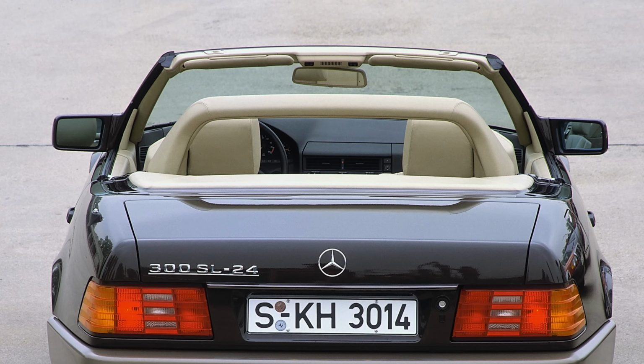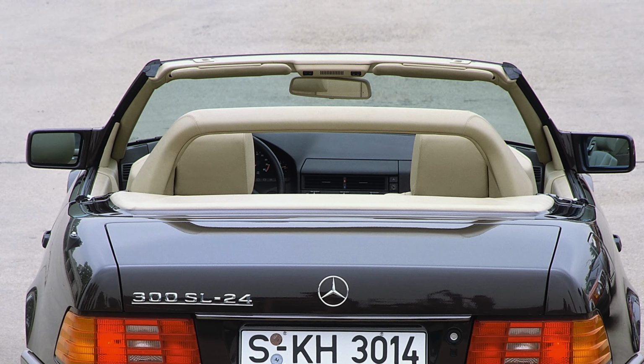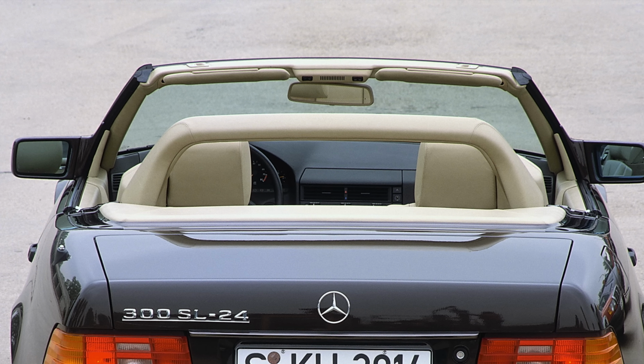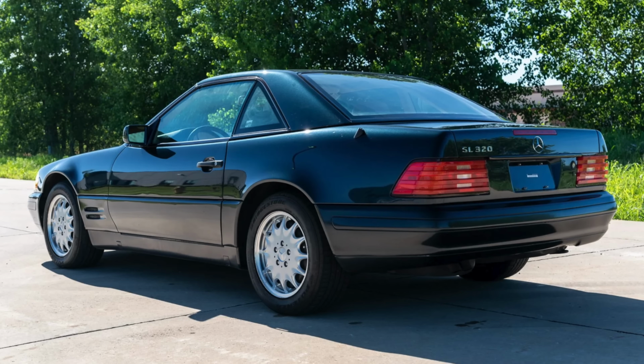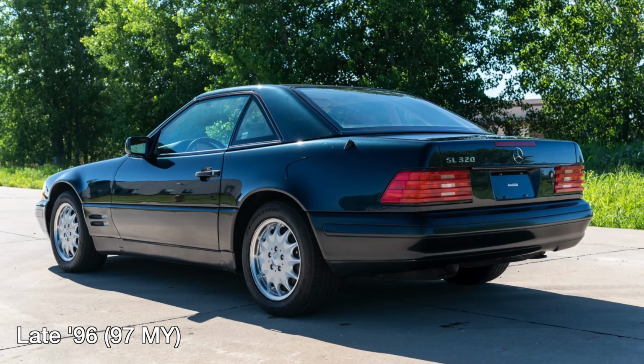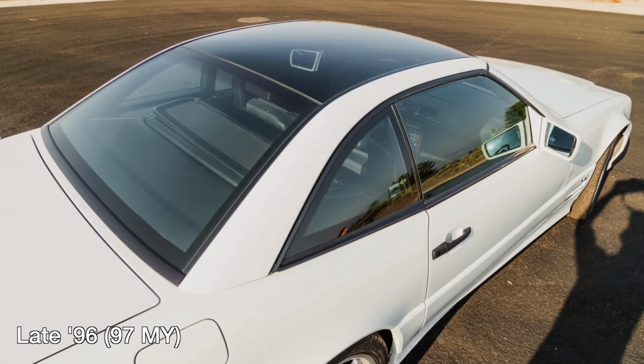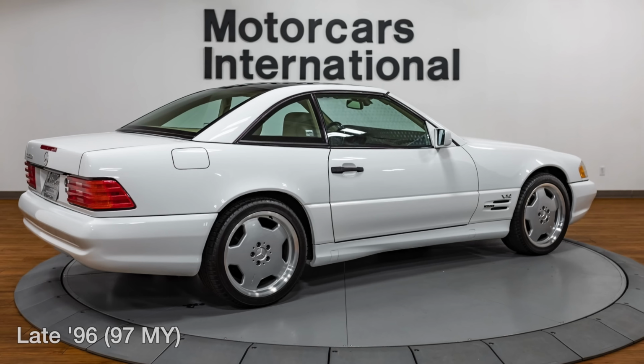The original 1995 and older models had a power interior rearview mirror. This was removed for 1996. In September 1996, the 5-speed transmission became standard in the 320 and optional in the 280. Also, a new option was added, a panoramic hardtop with tinted glass.